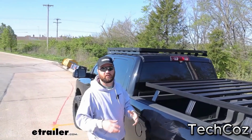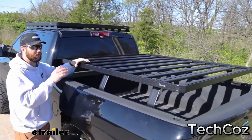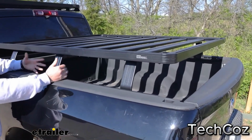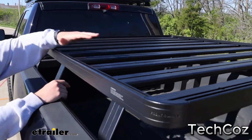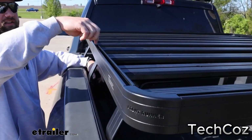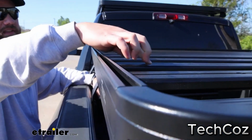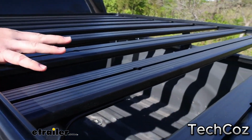Constructed from high-quality, durable materials, the Slimline roof rack is engineered to support heavy loads with ease. It's crafted from strong, lightweight aluminum, which ensures both strength and corrosion resistance. The design allows for a customizable setup with a wide range of accessories that can be added depending on specific needs, from jerry can holders to storage boxes or even rooftop tents.